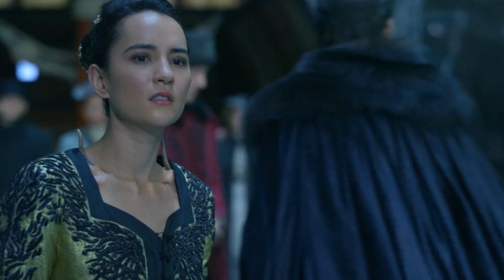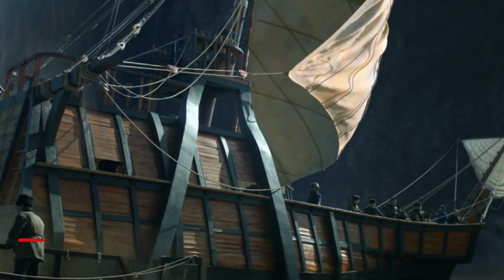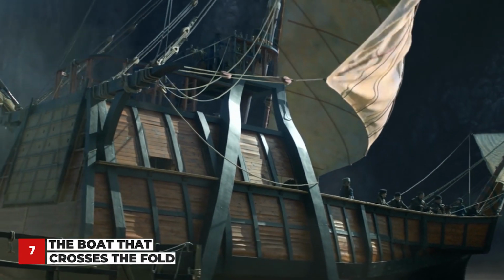They had a second type of prosthetic specifically for that. Poor Jessie. Instead, you made me this. A trip through the fold is no walk in the park.